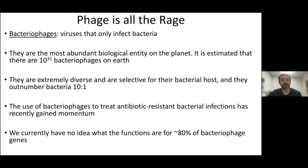Now, a couple of things that you may find interesting. First, bacteriophages have recently shown some promise in being used to treat antibiotic-resistant bacterial infections. The reason this matters is it's estimated that by 2050, there will be approximately 10 million deaths per year in the world due to antibiotic-resistant bacteria. So this already is a problem and it's only getting worse.